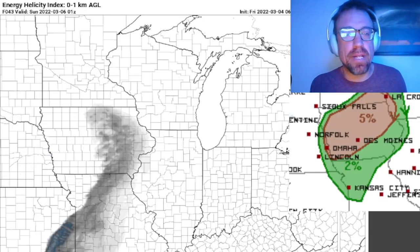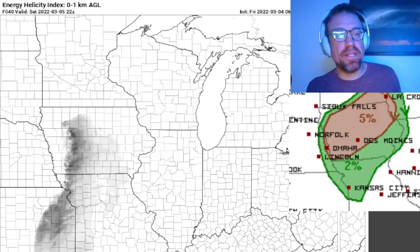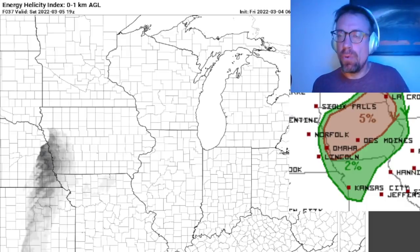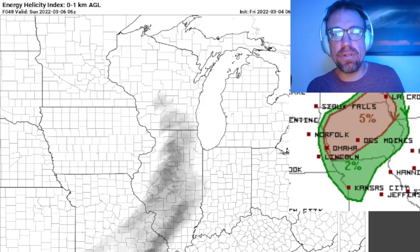The 3-kilometer NAM has a skinnier axis up tight on that surface low. That was one of the potential forecast failures that was mentioned by the Storm Prediction Center, is that a lot of the instability is further south, to the south of the surface low, where the wind shear is less favorable, more straight line hodographs down toward the Kansas City area. Still could get an isolated tornado threat down there.